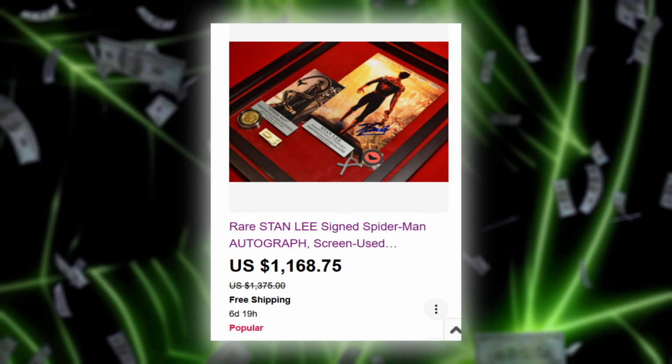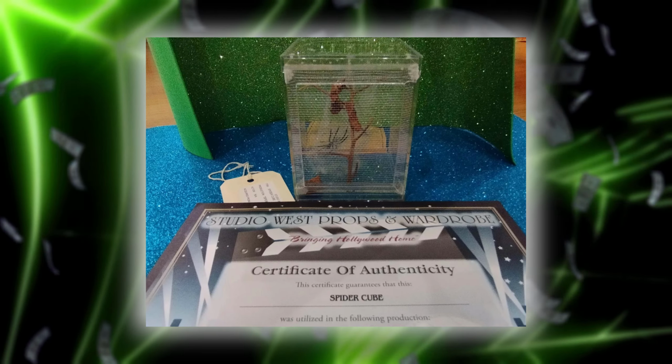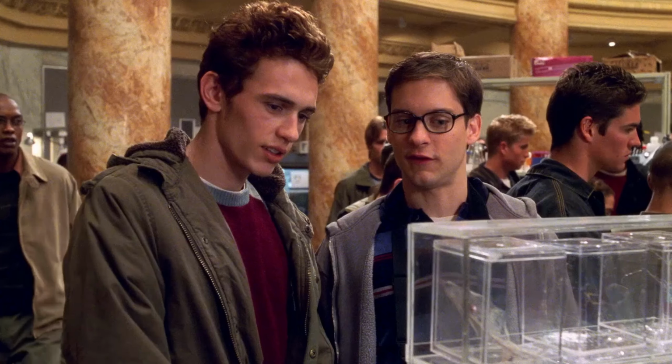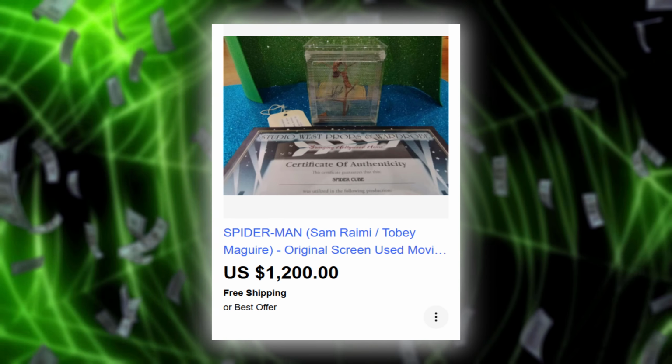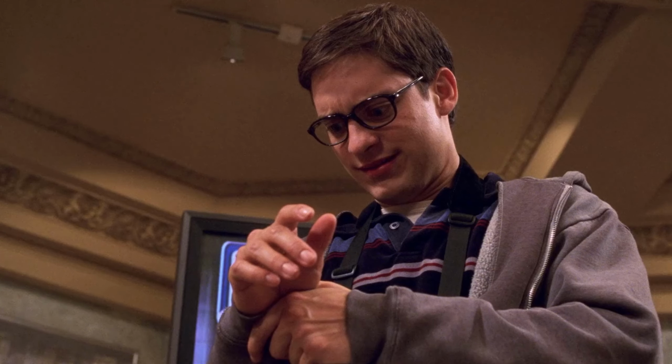What is crazy rare though is this. You are looking at a screen-used spider observation cage, or whatever you call it, from the first film. You know, when they're on that field trip? The field trip that if Peter never went on, he would've never become Spider-Man? Yeah, that one. This is so awesome. It's one of those oddball things that makes you go, damn, that's cool. Now, you'll have to pay $1,200 if you want to call this your own, but I mean, it was there in one of the most important parts of the movie, and it would just be a great thing to have.